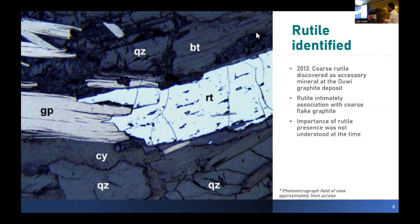And in this slide, sorry, faux pas there, no scale on the slide, but it's about 1 millimetre across. So you can see that rutile grain there is probably in excess of 1 millimetre, and it's in equilibrium there with coarse flake and a thick book or thick flake of graphite. So intimately associated rutile and graphite. At the time, we had no idea of the importance of rutile. It was an interesting accessory mineral, and we didn't really pay too much attention to it other than that.